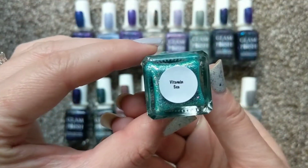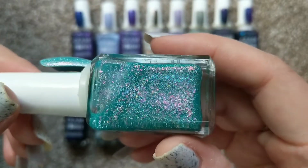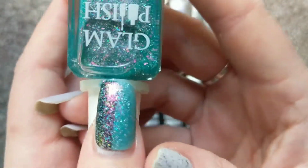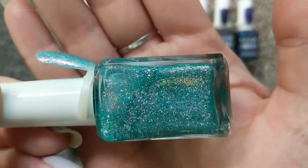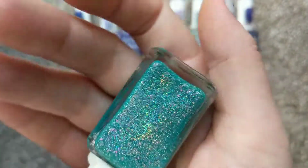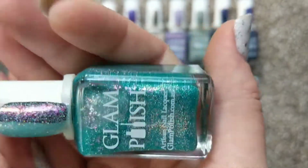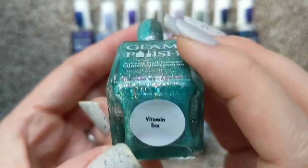Up next is Vitamin C. And this is this beautiful turquoise jelly base loaded with iridescent flakies and holographic. Beautiful color. And as you can see on the nail ring, I did half painted over black, so all of those flakies pop, and then half over the naked nail ring so that you can see that color. It's a very beautiful sea blue aqua color. And all of that holographic really sparkles in that base. Very, very pretty. Love colors like this as well. And again, that one was Vitamin C. C spelled like the ocean.